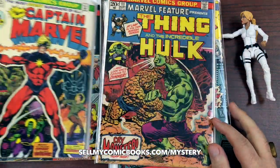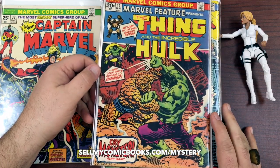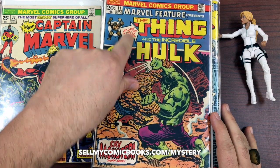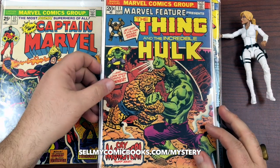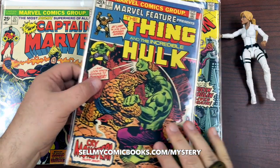32. Oh, switching gears. Marvel Feature, Thing and the Hulk. At last in his own Smash series. So Marvel Feature is what we now know as Marvel Two-in-One. Not now, no. I mean, what it was. But the Thing team-ups actually started in Marvel Feature.